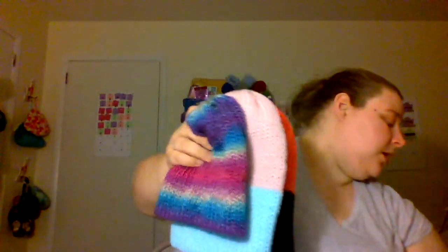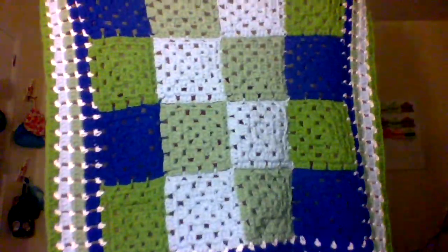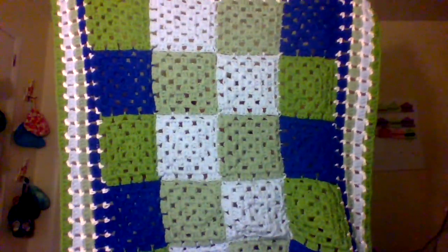Now, I did these before I realized that I do not need any hats, so they will be in my donation bin. And my hamper is falling. I also made this little blanket. It is blues and greens and white.